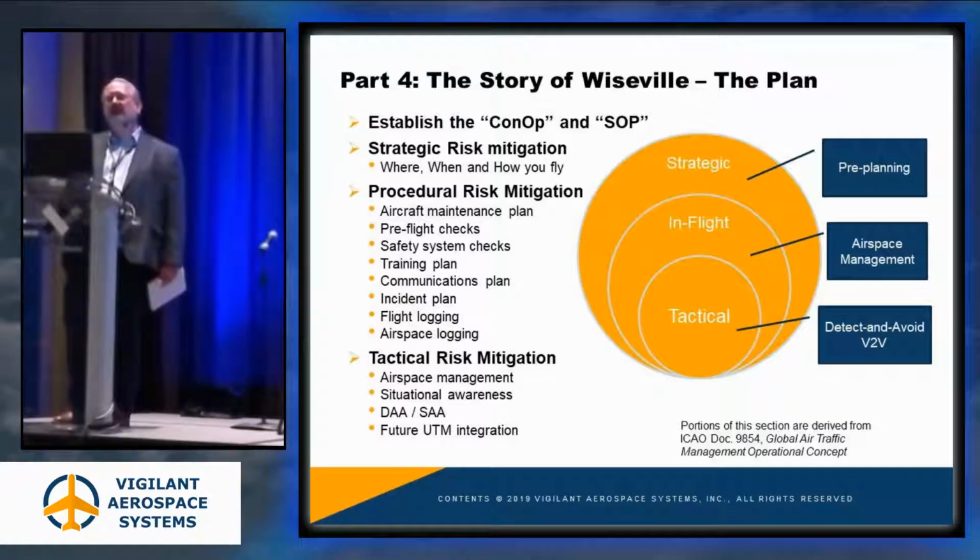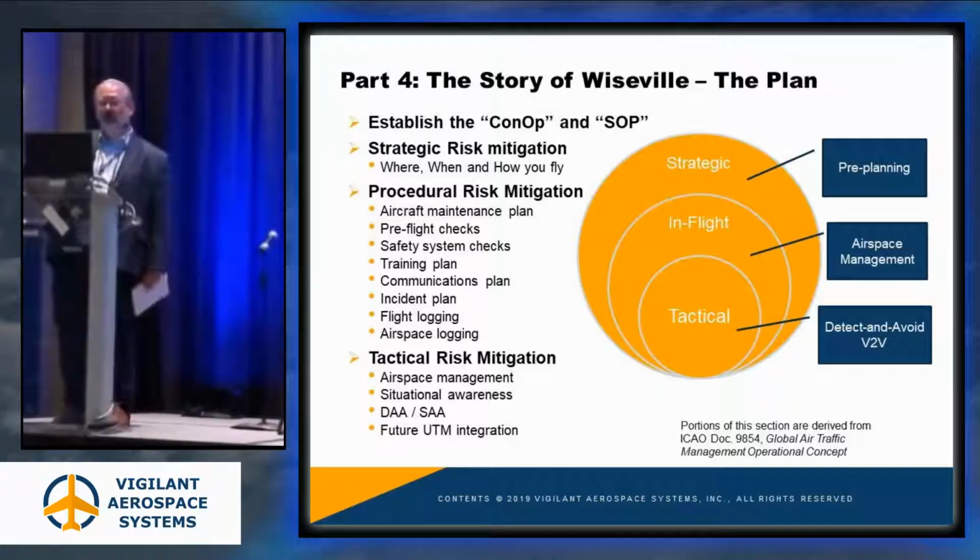It means that we have to know what our communications methods are for these spaces at these times. And then you proceed through a procedural risk mitigation process. I'll just mention very quickly, these are things like your aircraft maintenance plan, your pre-flight and post-flight checks, your training program, your communications program, your incident reporting program, your airspace logging, your flight logging process. All of these things, which can be written down and are part of a process and part of a training program, begin to turn your system and your Droneport into the kind of place that people want to do business, right? This is an important part of this.